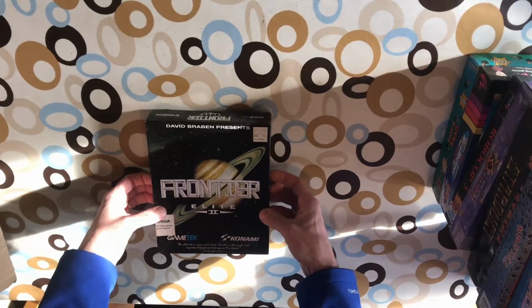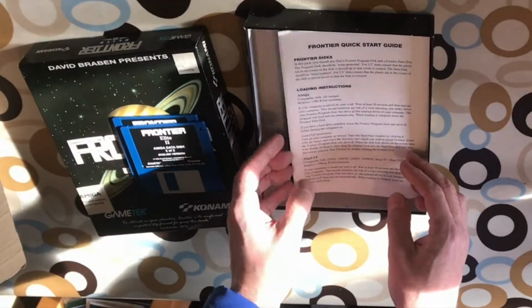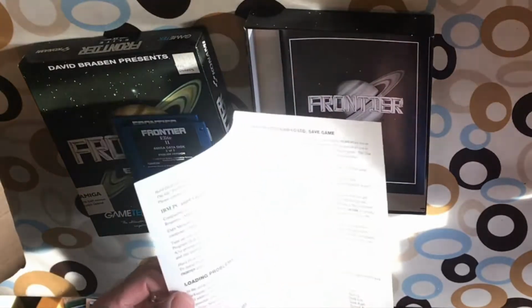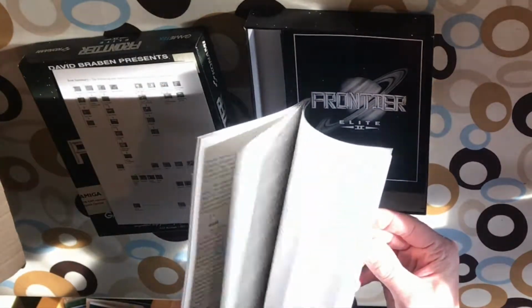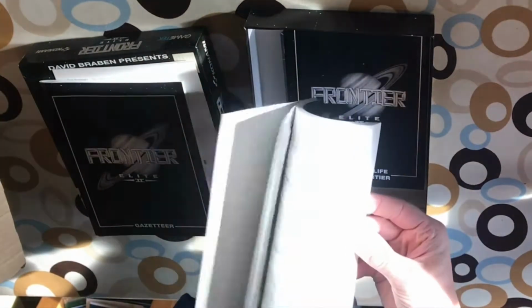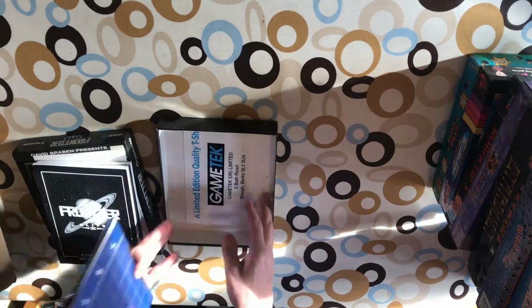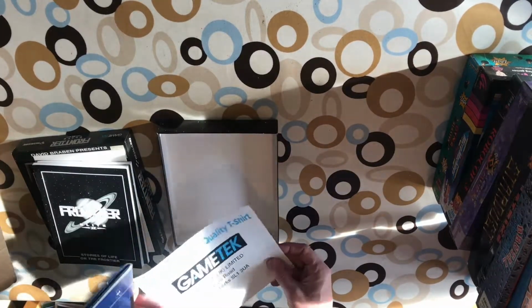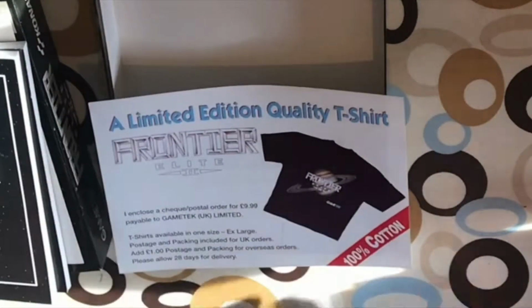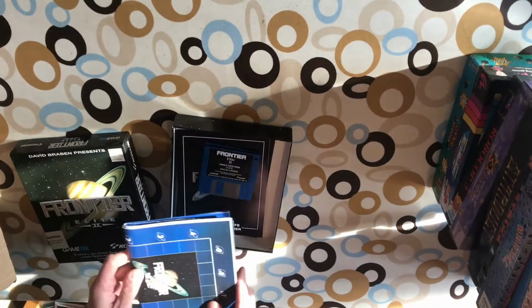So, Frontier Elite, amazing game. Now, the discs look like new. The instructions are in great condition, so there's some sort of flight control and a guide there. There you go, more instructions, a manual, stories, and also, now I think this offer's probably gone, but there is a limited edition quality teacher game tech. There you go. So that's in there as well, and the really nice one in here is the map.